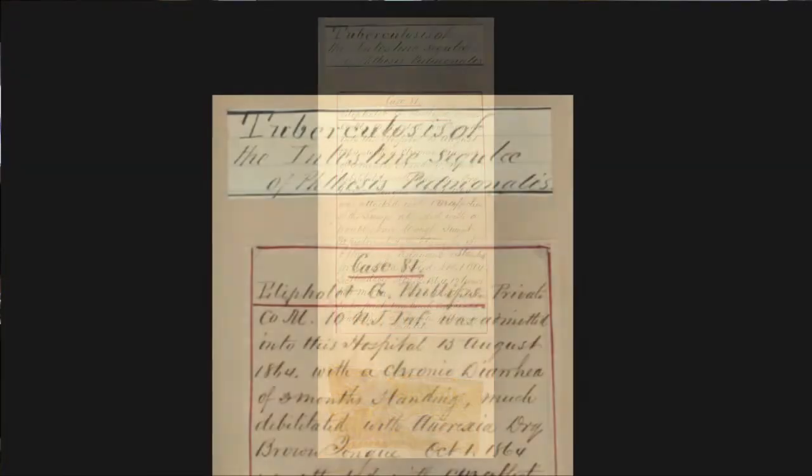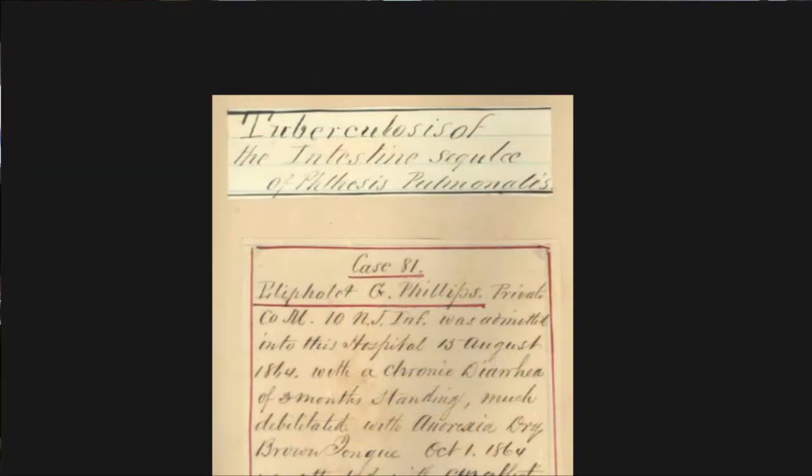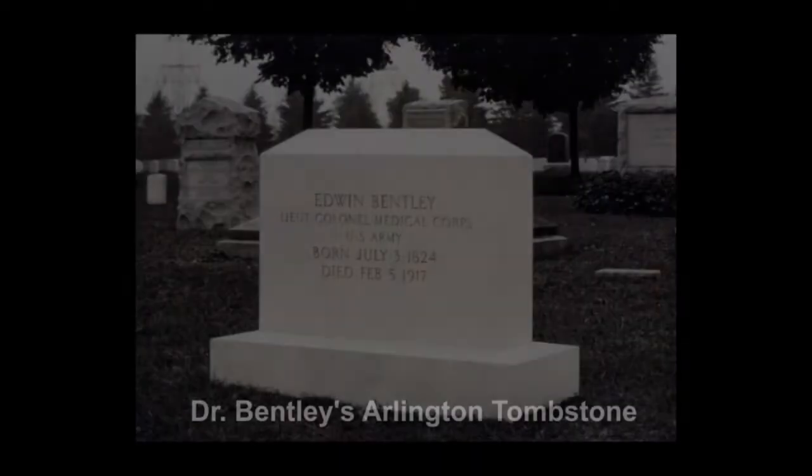Case 81, Eliphalet G. Phillips, was admitted to this hospital in 1864 with chronic diarrhea of 3 months standing. He was much debilitated. He died of tuberculosis of the intestine. The description is given here, and here's part of the intestine.